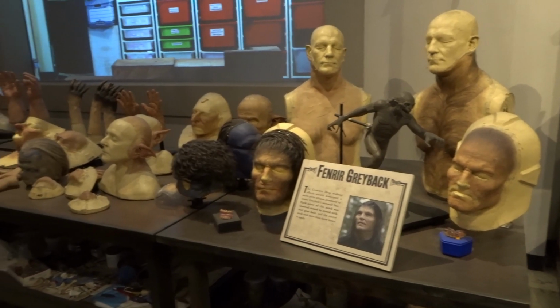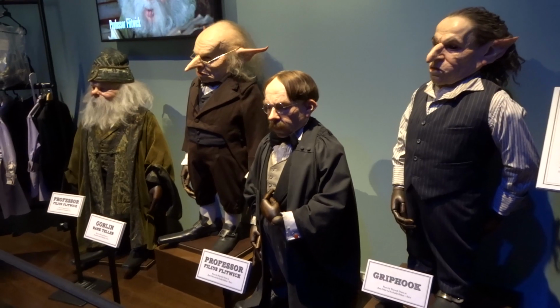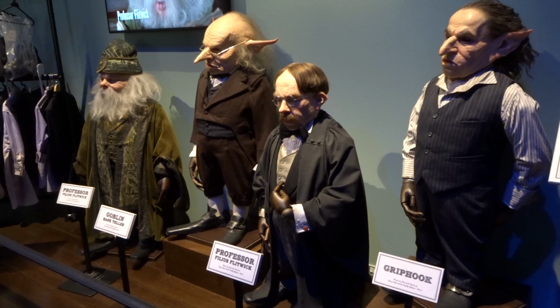And as you went on through, there were things like the creature workshop, again really fantastic, really interesting, where you learned about how they did the makeup for the goblins and that kind of thing. That was really, really good.